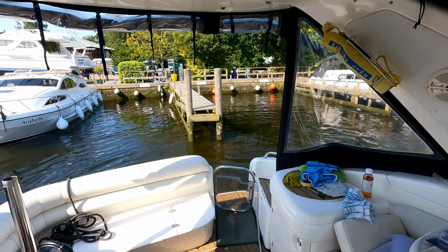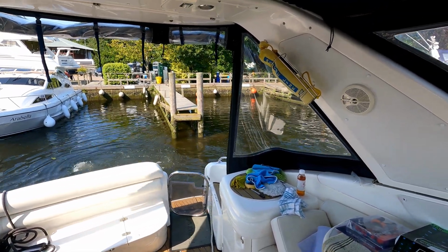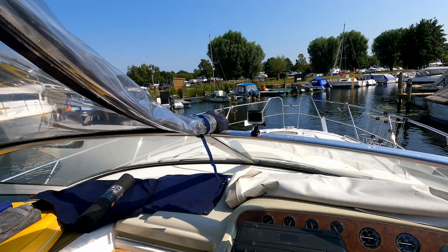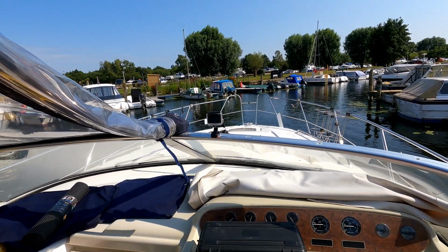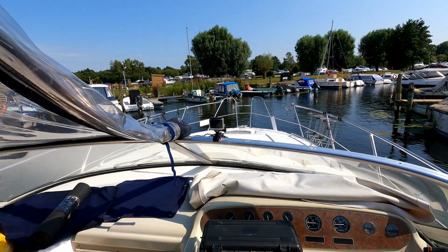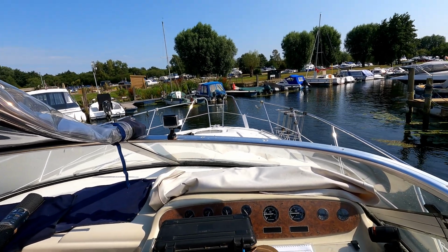It's very shallow, so I'm trying to keep my prop movements to an absolute minimum because I don't want to be dragging dirt, especially as they've just been refurbished. I think we're more or less ready to set off now, but I want to make sure I'm on that side of the marina as I proceed down the fairway. So I'm just going to head over towards that side of the marina first, and then we'll start heading down this fairway. I'm going to have to put the camera down to do that though.